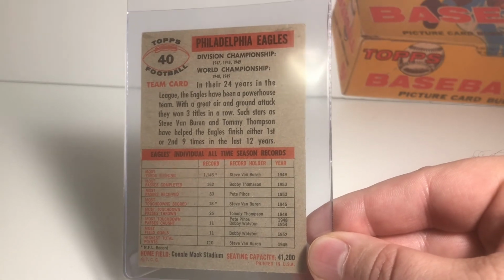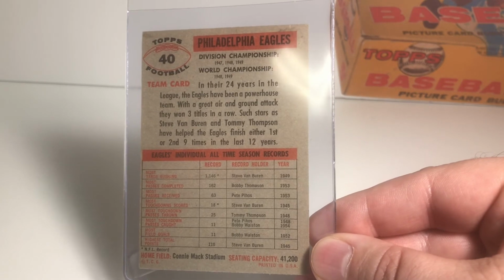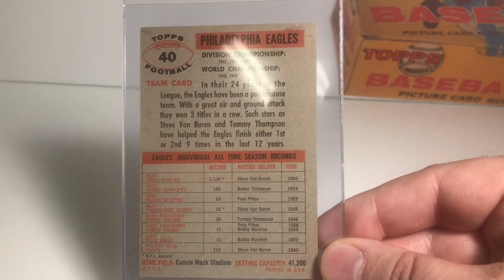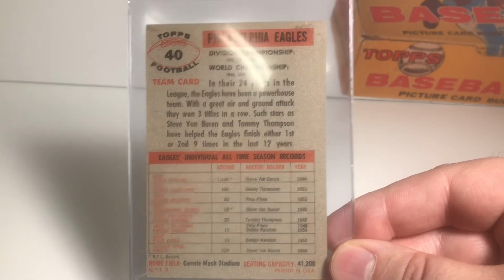At the time they were playing in Connie Mack Stadium. I think just a couple of years later they would move to Franklin Field, which is just an incredible looking stadium if you ever get a chance to look at it. It's still around today and is used for Pennsylvania football games as well as track events.